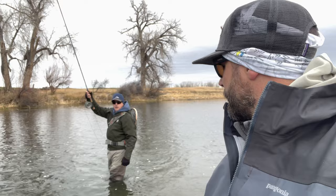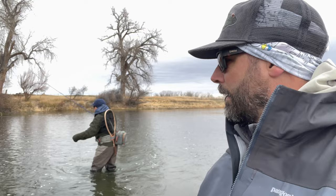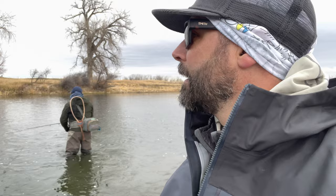Hey, Mike. I want you to get first crack just going downstream from here, all the way around that bend right there. Well, that's awful nice of you. He's got a little baby brown bugger on, and I'm still using a Pete's bugger. It proved effective yesterday. It's a beautiful morning, overcast, perfect streamer weather, no wind, pretty much got the river to ourselves.